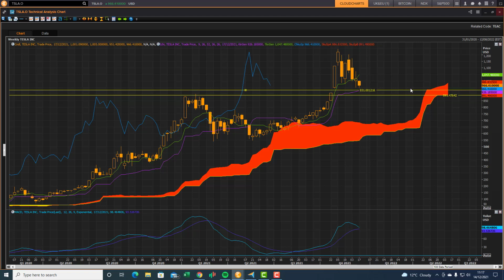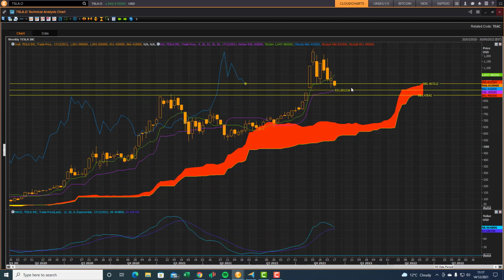So there's another line there, 931. And then the next key level is the front end of the cloud here. So it's lost support at 980. It will be interesting to see if we're going to get a rebound from this zone between 980 and 891, 931. That's a trading range. Now Tesla's quite volatile, so you can look at these support levels as a key level to watch out for a potential rebound around about the 930 level or so. But keep an eye on that.